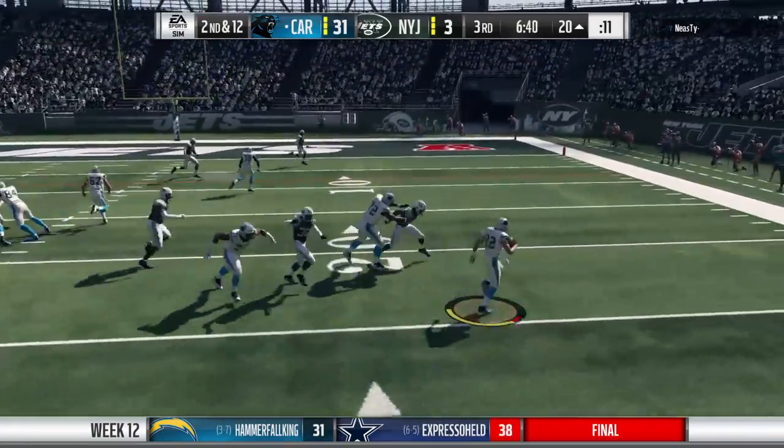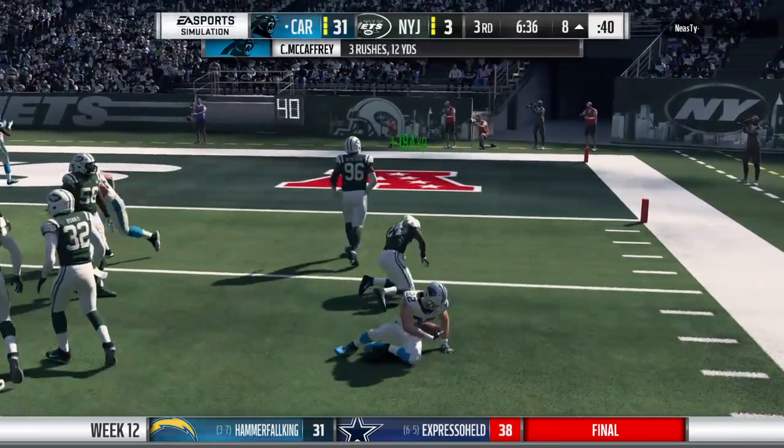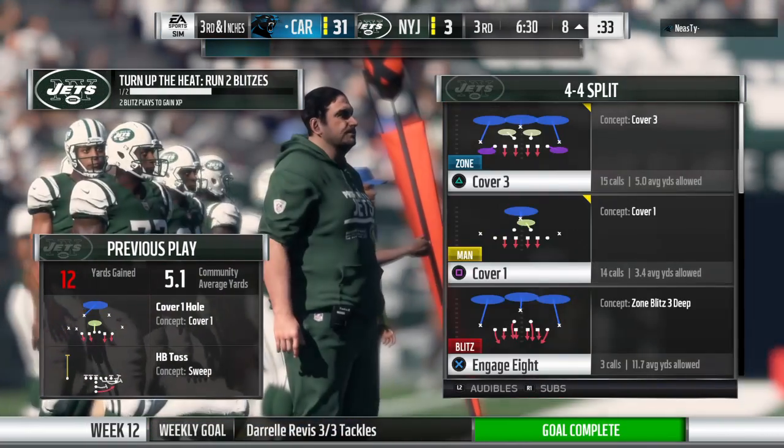Now a toss. This is McCaffrey. And he's able to work it here to the 8-yard line. 12 yards is the pickup there. And that's going to make it 3rd down and less than a yard.